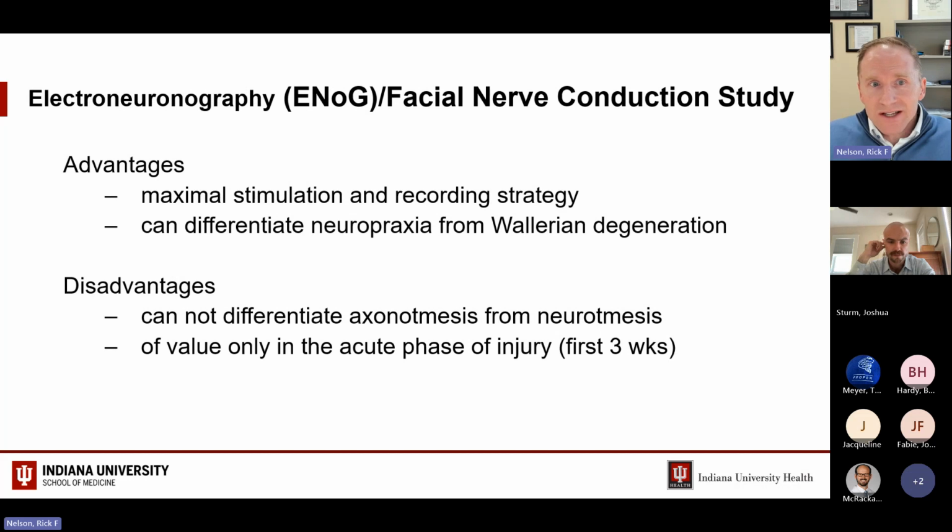The advantages are that you can do maximal stimulation and you have a recording strategy of the peripheral nerve, and you can differentiate neuropraxia from the actual degeneration of the nerve. The disadvantage is that you can't really differentiate between axonotmesis or neurotmesis, which means that the nerve is intact or is not intact. So if it's completely degenerated, it would still show the same as if the nerve was completely transected, for example. And it really only has value within the acute phase, within the first couple of weeks.